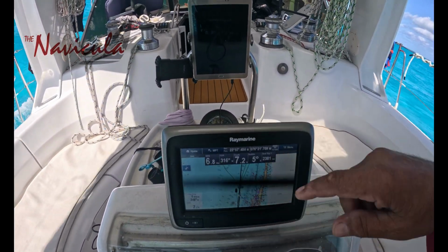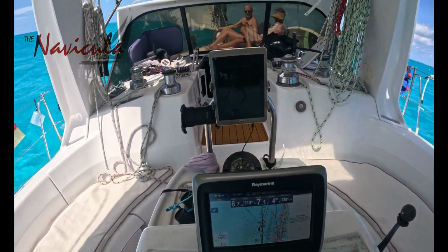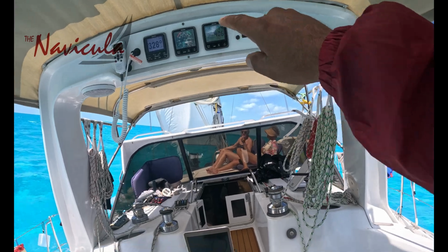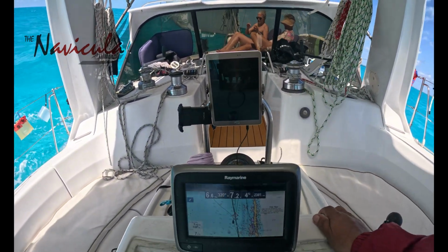6.9, here we go. 6.8. Once in a while we get these gusts of 15. There you go, 14.6, 15.2, and that will affect the speed, of course. Okay, and it'll build.